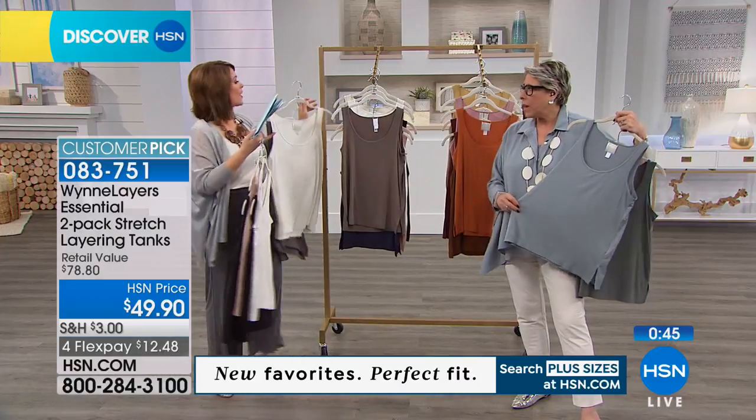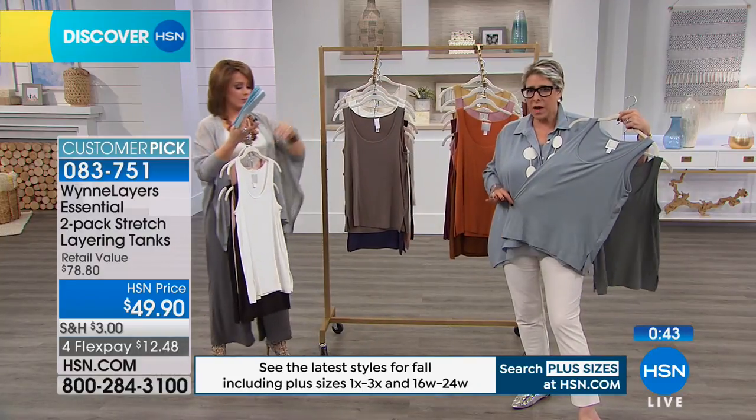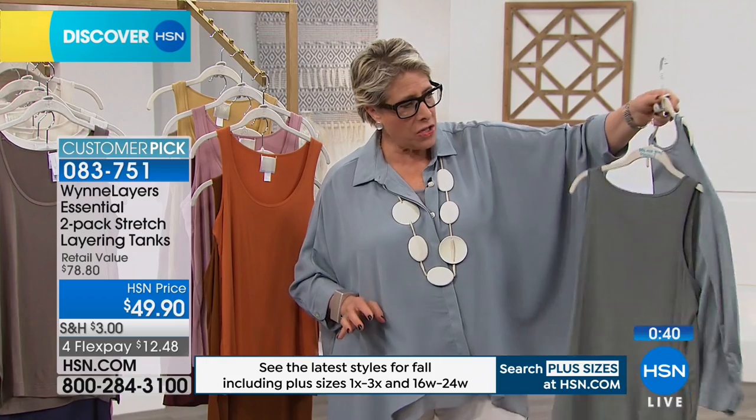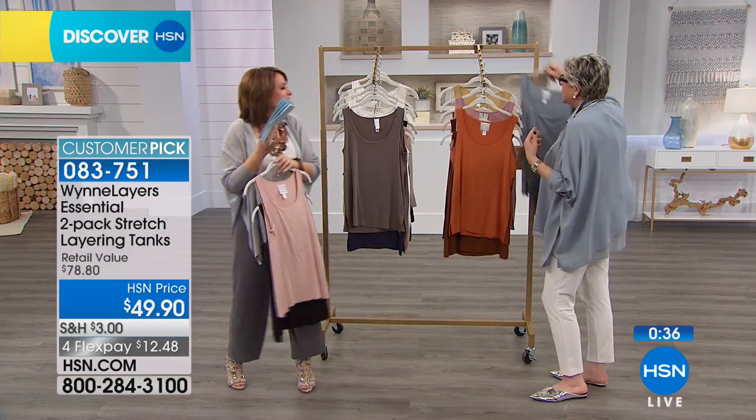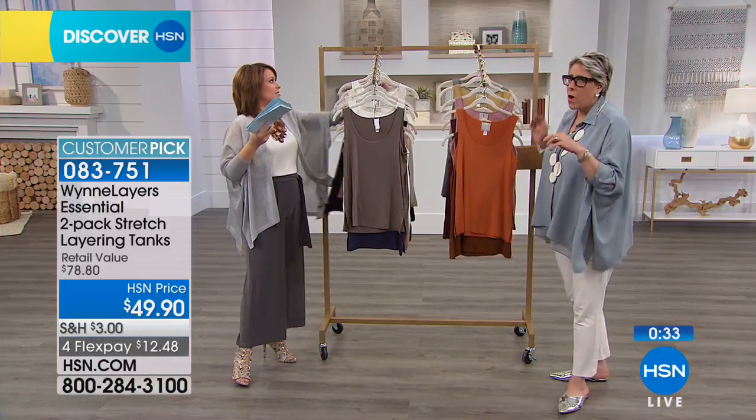So I'm wearing the sea mist gray crepe poncho top. Look at the dye lots. Perfect. And then also seagrass, for those of you who love seagrass. They're kind of liquid and stretchy. Well, it's a 95.5 rayon spandex. Throw it in the washing machine.